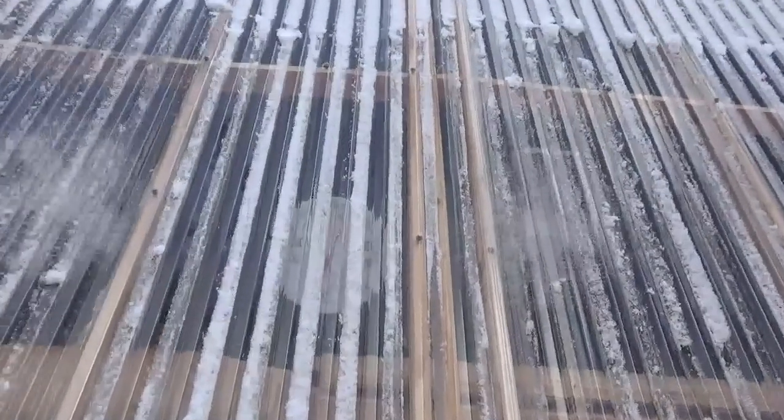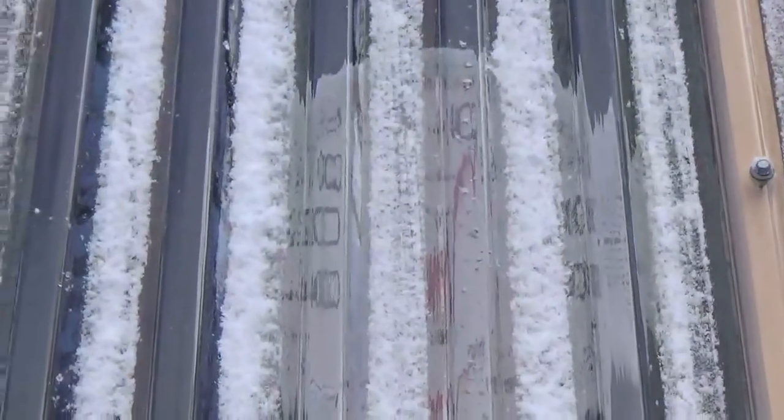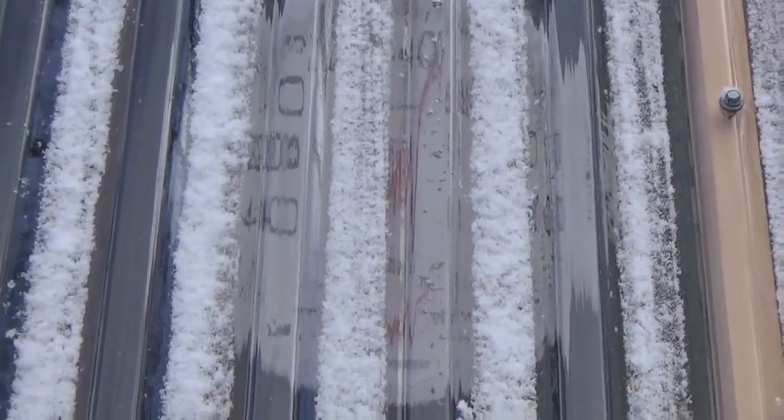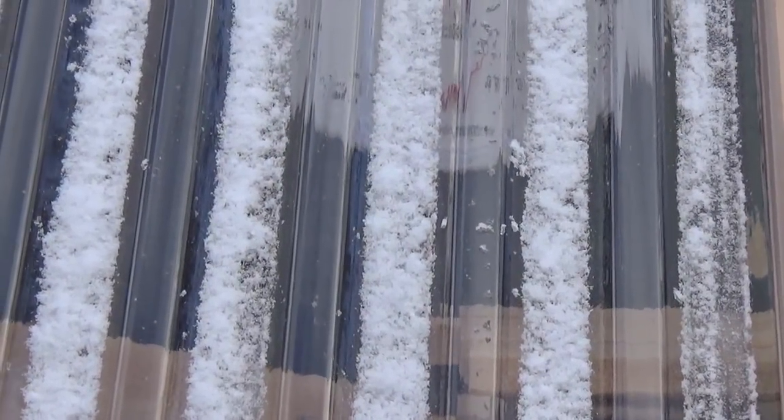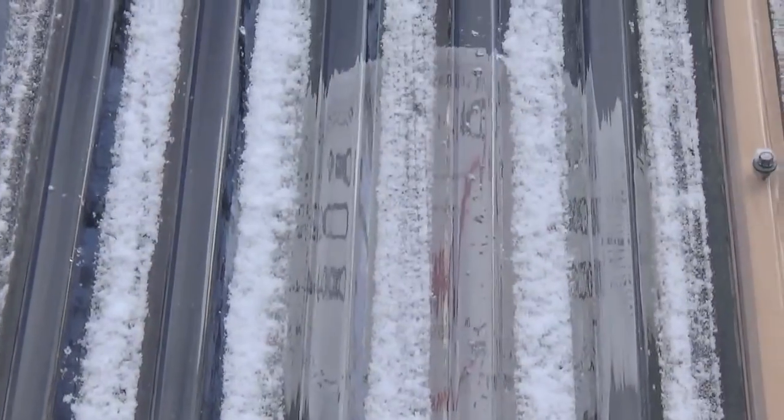Actually, it's not that bad in there. I don't know if you can see that, but it's around 42 or so. The relative humidity is really high, 70. That's probably because of the cold temps.